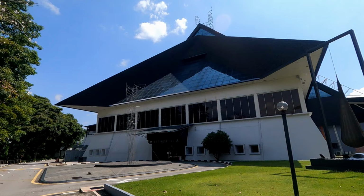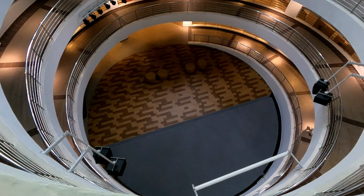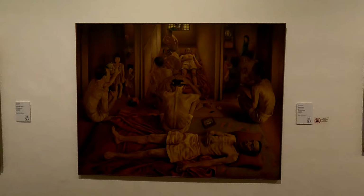Why do I like it so much? Well, it's easy to reach by MRT. The interior architecture of the building is bright, spacious, modern, and fun. The exhibits are always new and engaging, and it's open to everyone free of charge.